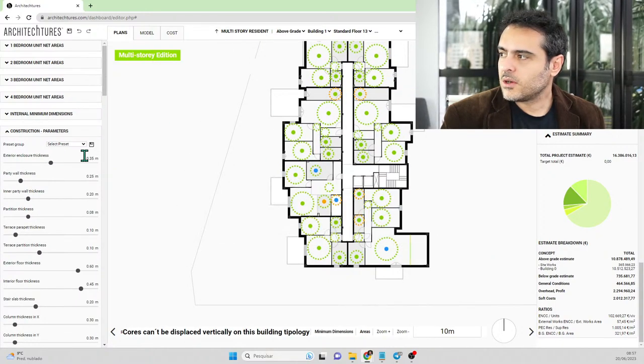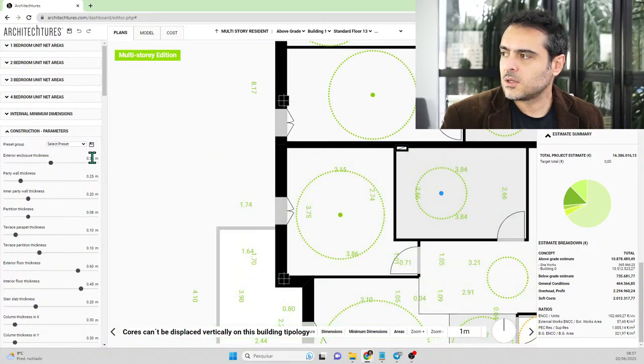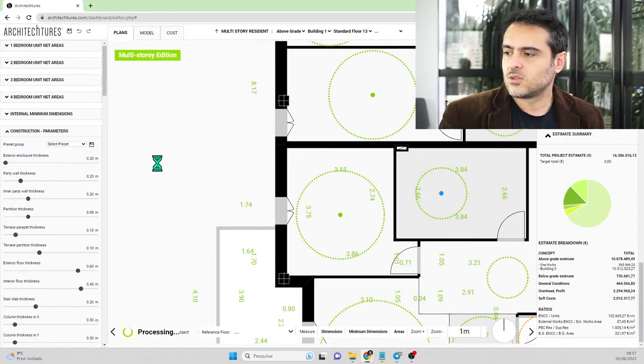So parameters. Here we can see the enclosure, right? This is 35 centimeters. I will change this to 20. In my country, we usually use 20. We don't need such big U values. So it's processing and it will change here to 20. Let's wait some more and let's see the magic happening.